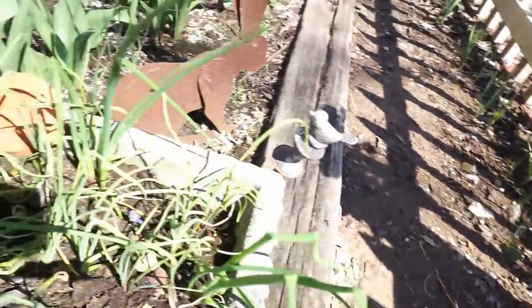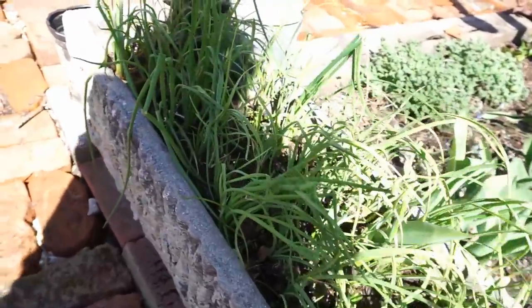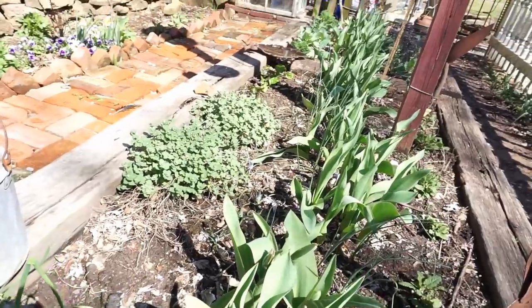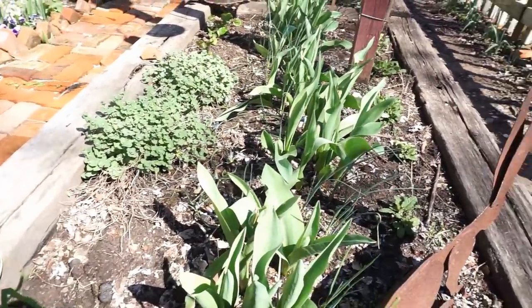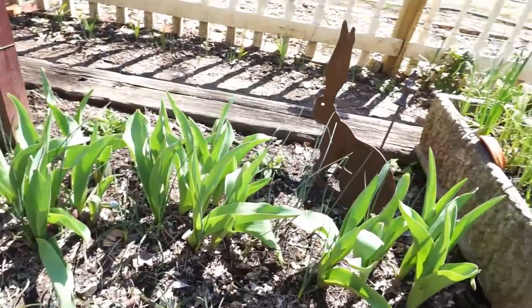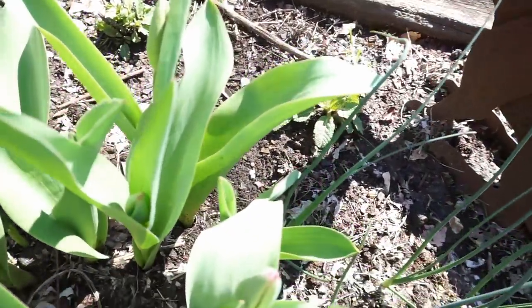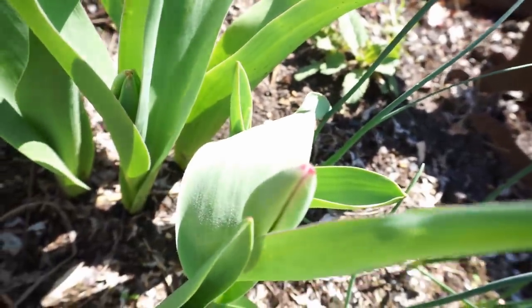This is just chock full of chives, blue alliums, and ivory alliums. And down the center again, there you see. Wow. These are going to be so pretty. You can get an indication right now already of the color, because you can see the top of that little tulip right there. Pink Sensation, that's what they're called.